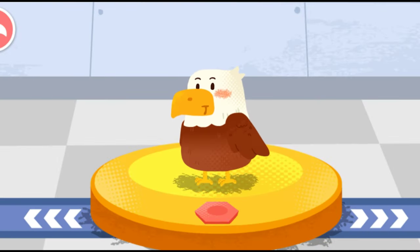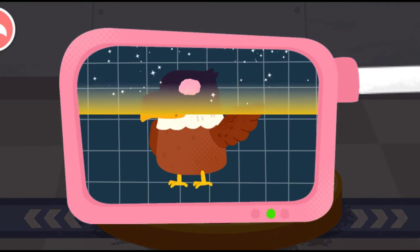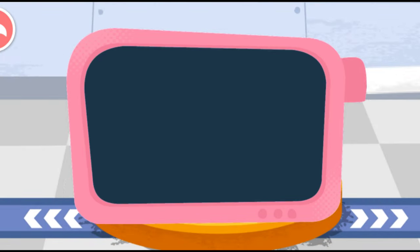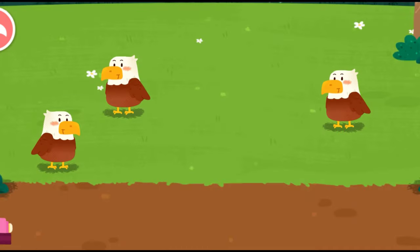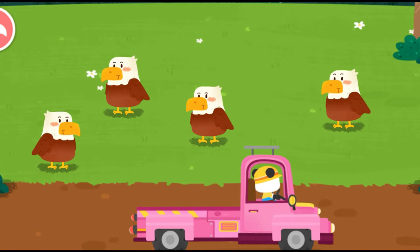Help examine it. It is very healthy now. You've helped an animal again. Let's take it home. The eagle lives in the mountains. Goodbye, eagle.